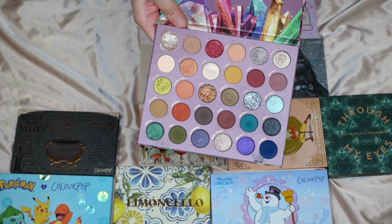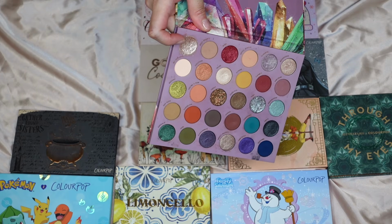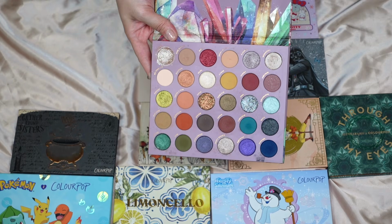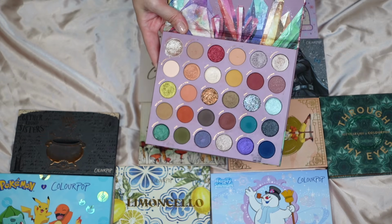It does have some really pretty shades, lots of jewel tones, and I especially love the Super Shock shadow up here. It does have a really nice variety of shades, but I never use it, and I don't love the glitters in here because that is the older glitter formula from ColourPop, so I'm gonna declutter this one.